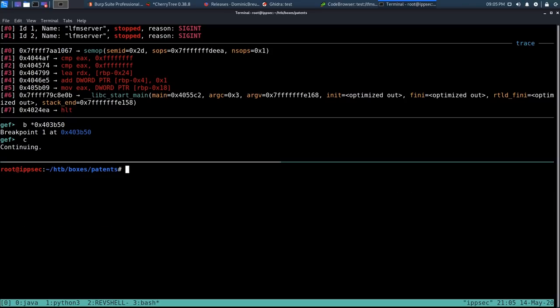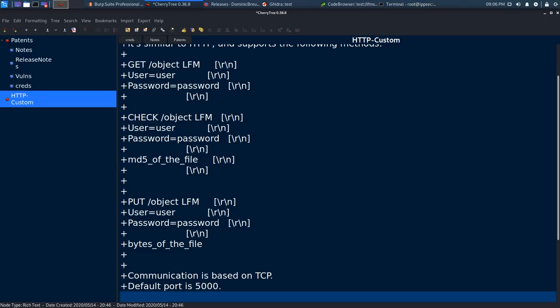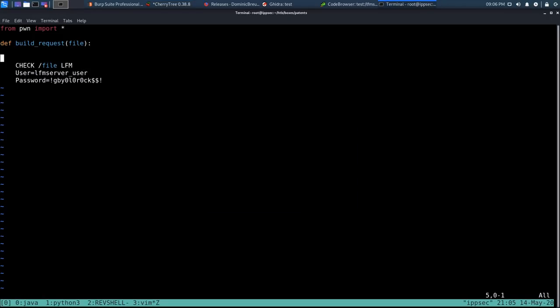And now we have to make that request. So let's go into exploit dev, and let's create our exploit.py script. First thing we're going to do is from pwn import star, and we'll do def build_request, and we'll call this file, I guess. So first thing we want is this. So we can do line is equal to this. We'll call this request. Request, okay.